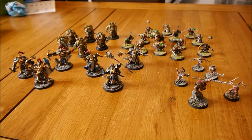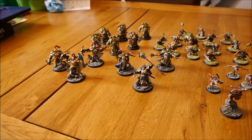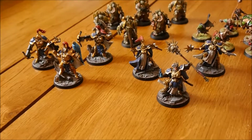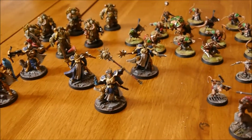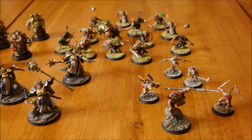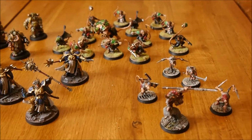I'm hoping to get another Blood Bowl team started real soon, which will hopefully be my Dark Elves, but let's take a bit of a closer look. So let's start over this side where you've got the Farstriders. There you've got the Farstriders, Cursebreakers and the Death Guard. They're moving across. You've got the Skaven at the back there, and Spiteclaws Swarm at the front. That's everything I've managed to get done.